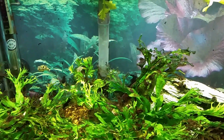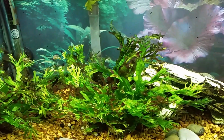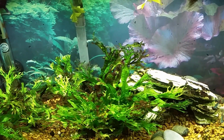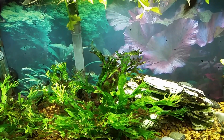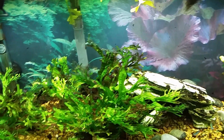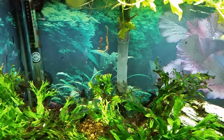So I'm actually going to go ahead and feed these guys right now. Hopefully they won't be too skittish. They'll come over here. I'm actually going to put a fair amount, if I can get them in my spoon here. Tonight we're putting bloodworms in the tank, which is what I usually feed these.